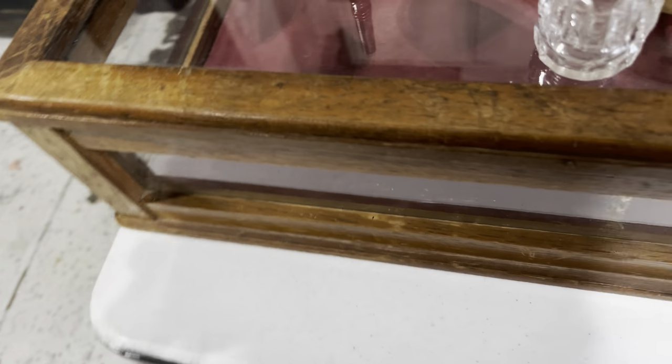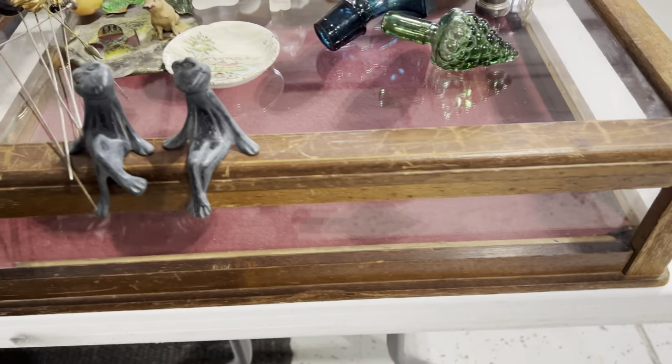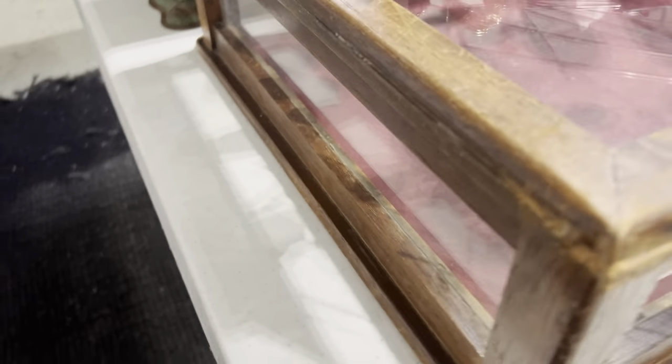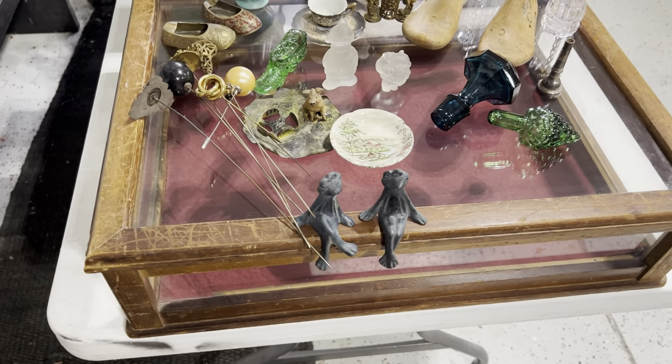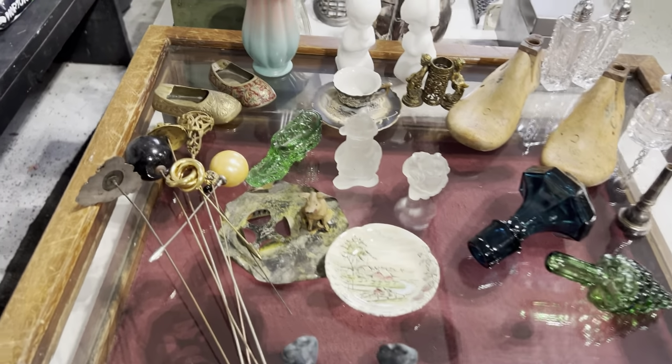Now, Chris saw this storage box and he has some arrowheads that he would like to display and some small knives and stuff. So he got this, I think $5. I can't remember. You're buying in a box of lots, so as before, I'll try to figure out if I can give you a total or not.